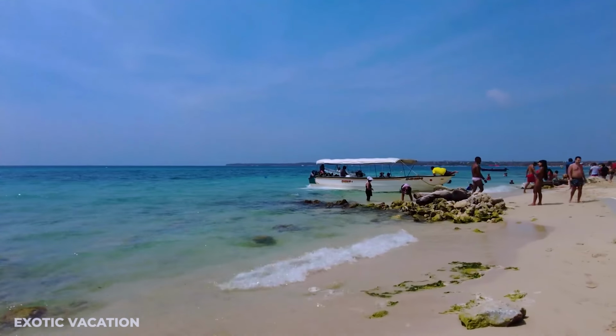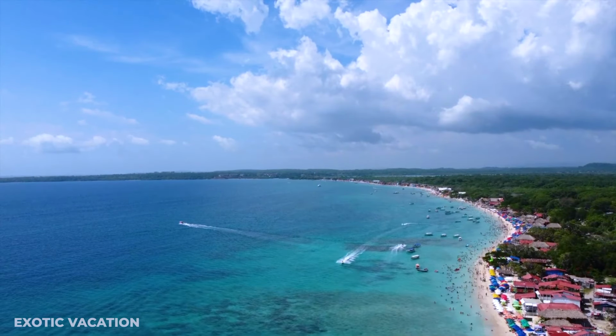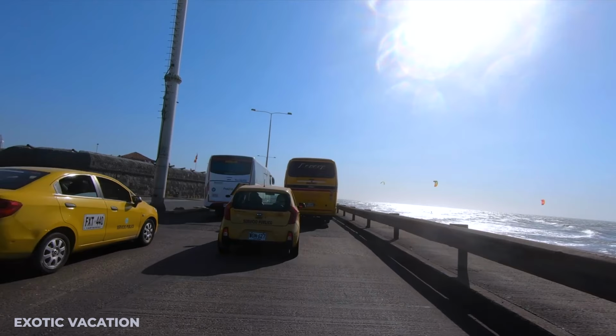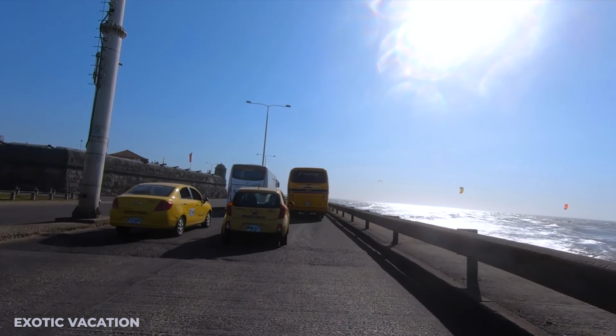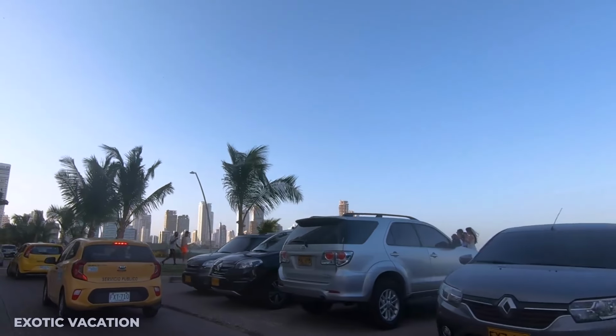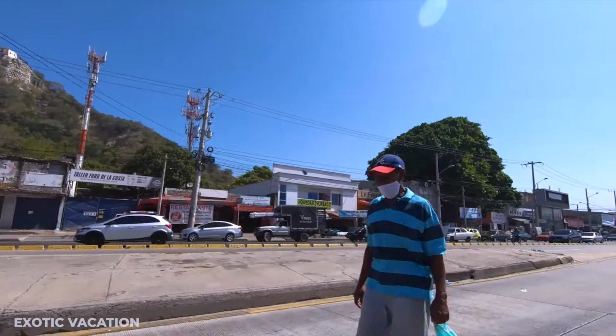Getting to Playa Blanca can be a real headache too. There's no public transportation option, and while there used to be a shuttle bus from Cartagena, it's no longer running. Your only choices are to take a taxi, Uber, or join a tour. We opted for an Uber, which turned out to be a long and pricey drive, around 30 to 40 USD one way. The worst part was the return trip.